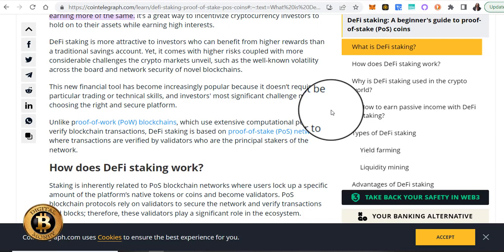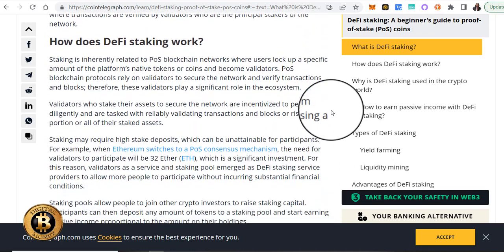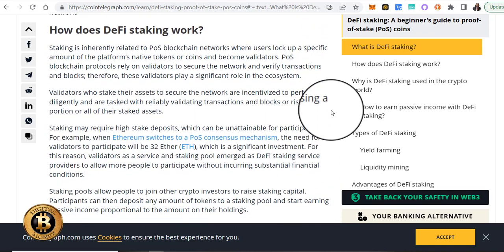So unlike proof of work blockchains, which use extensive computational power to verify blockchain transactions, DeFi staking is based on proof of stake networks, where transactions are verified by validators who are the principal stakers of the network. Okay. How does DeFi staking work?